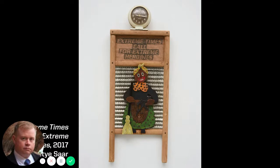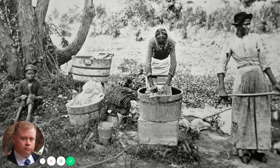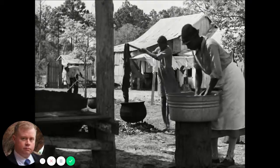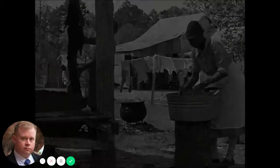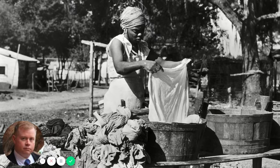Betty Saar's Extreme Times Call for Extreme Heroines is a recent assemblage from 2017, but it continues the work of the liberation of Aunt Jemima. Saar says that she likes the nostalgic feeling that the washboard evokes in many people. These were tools that were used primarily dating from the very late 1700s into the early 1900s to wash clothes. Washing work was often the only type of work available to Black women after the abolition of slavery. It was extraordinarily back-breaking work.